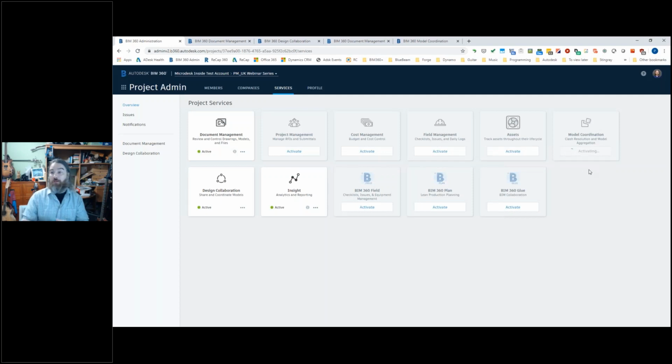Now, while this is activating, a couple of interesting things. Number one, I can now deactivate services that I'm no longer using, with the exception of document management. That being the backbone, that one is always going to be turned on. Another one is that you are also able to have the classic and next-gen services turned on at the same time. So if I was using Glue for a few reasons and then wanted to use some of the next-gen tools, in the past I would have to create a brand new project and then move content from one to the other.